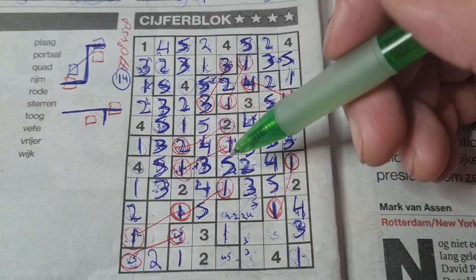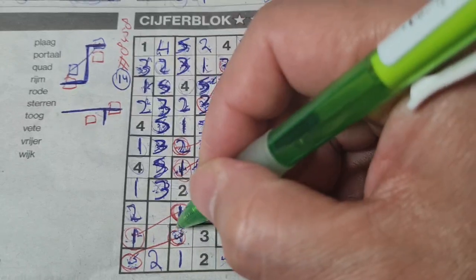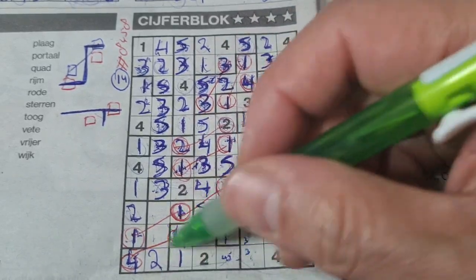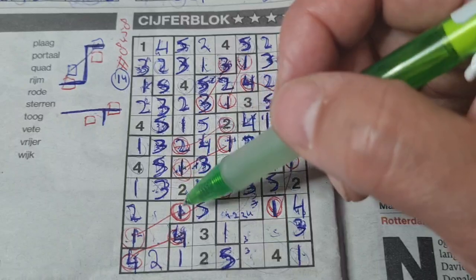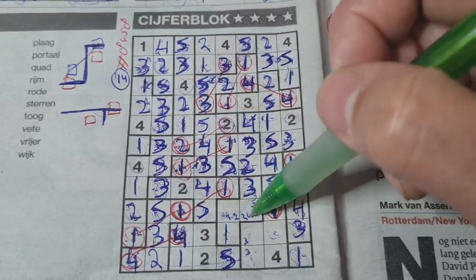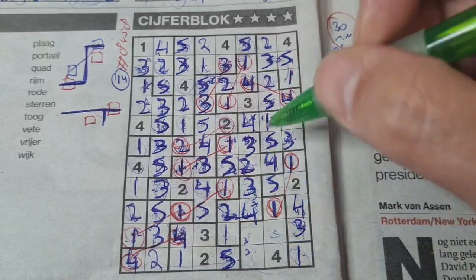Then 4 and a 5. We have a 5 now. So this can't be 5 anymore. This box should be a 4. It is connected with that box, which should also be 4. One box left in this area for number 5. Two numbers left in this S construction for numbers 3 and 5. We have a 3 there, no 3 there. 3 should be here. 5 goes there. 2 and 4, we have a 4 now, no 4 there. 4 should be here, and the 2 goes there.